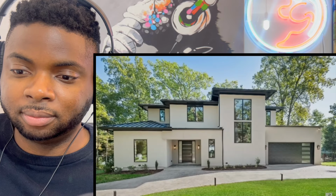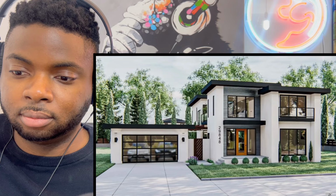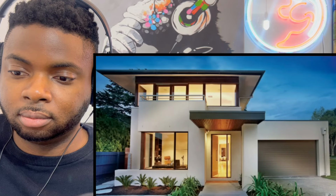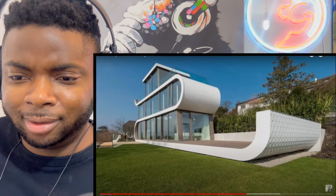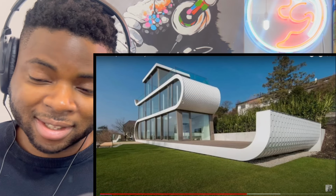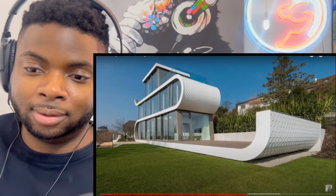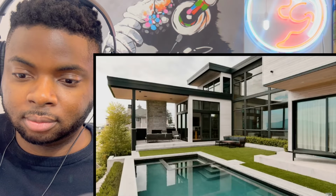I like it. Modern-style homes emerged in the 1920s and embraced minimalism while rejecting the more ornate home styles. Modern homes typically include progressive elements such as asymmetrical exteriors, flat roofs, and integrated outdoor spaces. Wow. What is this? This is very unique. Many modern interiors feature minimal molding and trim, neutral color palettes, and metal accents.